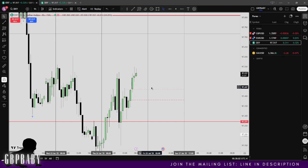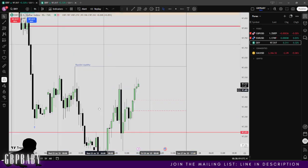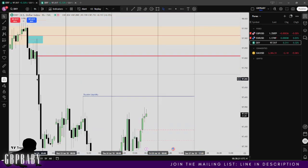Ideally, I'd like to think that the low of Friday could get made around here, being the very lowest, and then I'd anticipate price to be trading higher and run out our buy stops above Wednesday. So let's get this marked out as buy side liquidity, as that's where I want to see price trade to. And then obviously we have all of this range. You see this gap right here. I'm looking for that to get filled. And like I said, it'll be nice if we can close around here for the week. So that's what I'm expecting on dollar, nothing too crazy.